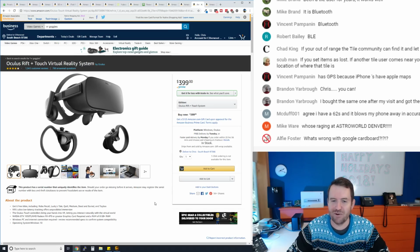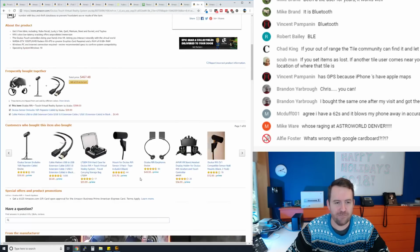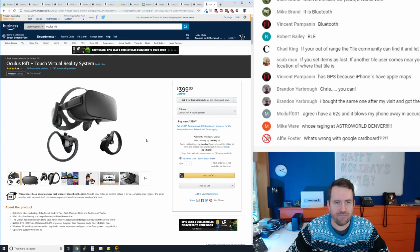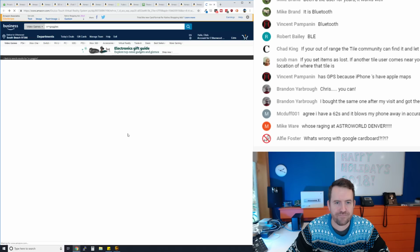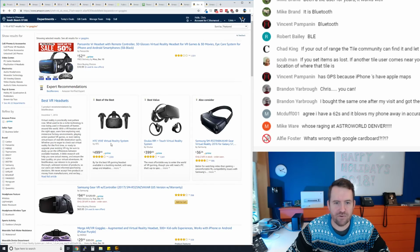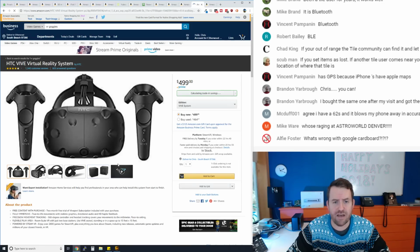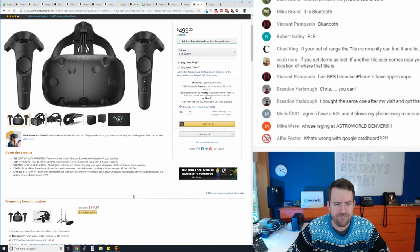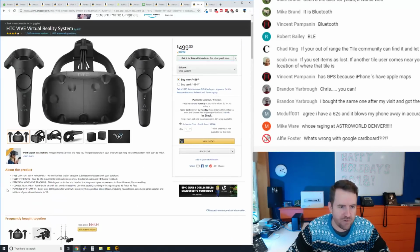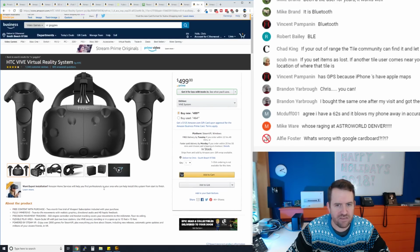Someone says, what's wrong with Google Cardboard? Yeah, so there's this one. This is the Oculus Rift. And then there's also the HTC Vive. Wait, where's the HTC Vive? Hang on, let me pull it up. I know, because there's this other one here. Yeah, HTC Vive. HTC Vive is $100 more. And it looks like there's some sort of subscription service for it, because it says you get 2 months free subscription to something or other. Or maybe the Oculus had a subscription service.